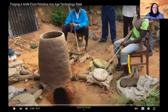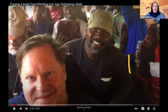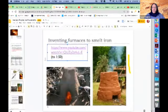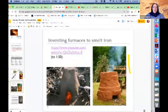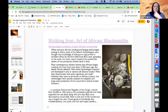Okay, let's see, let me run that just a tiny bit longer. No, okay. It just shows that it's happening in Kenya. I'm going to go back out here and continue so we don't exceed our 5 minutes here. But the next part of this lesson is some references to some materials out there on the internet. Striking Iron, The Art of African Blacksmiths, some articles and some videos are part of that.